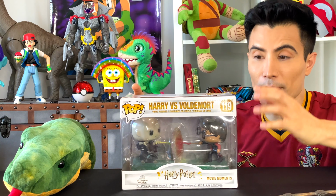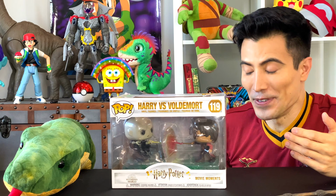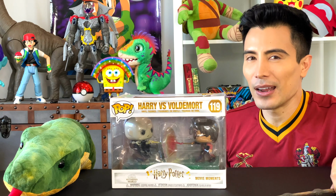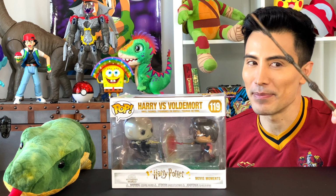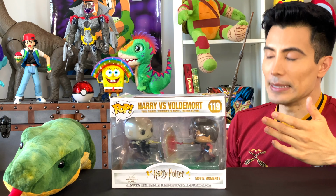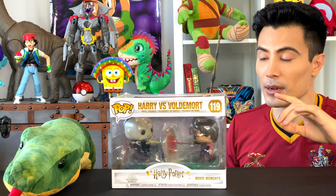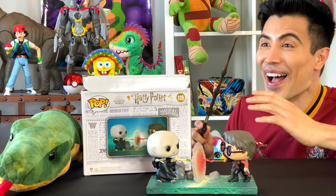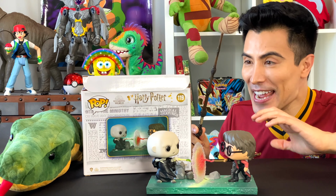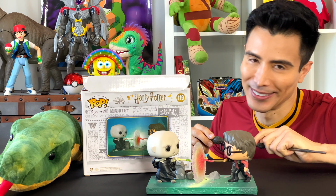So I'm ready to start unboxing this thing, and you know what? Because it's Harry Potter Day, we're not gonna unbox this in a traditional way. We're gonna unbox it with some magic. So, please work. What Harry Potter spell would work? Okay, perfect. Alohomora! I can't believe that spell worked. I've been practicing a little.